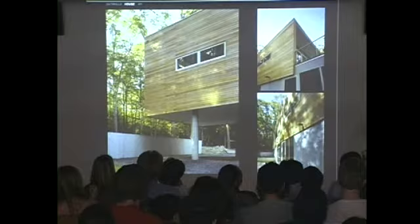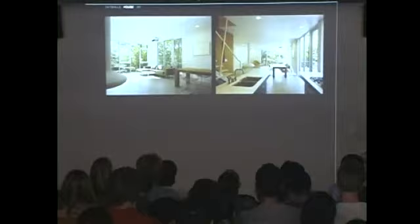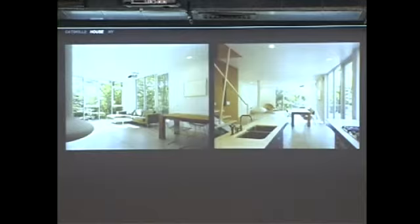I'll just go through the interiors quickly. These are images of the first floor, and again trying to create this idea of looking in and through the house, not only the idea of the path through it, but at most points in the house, and certainly the point of entry, you're looking through to the landscape.